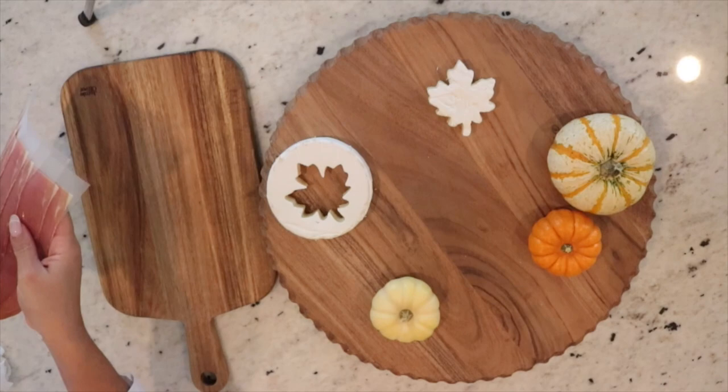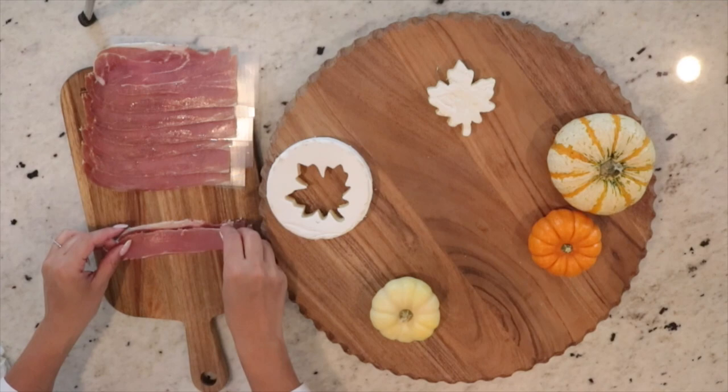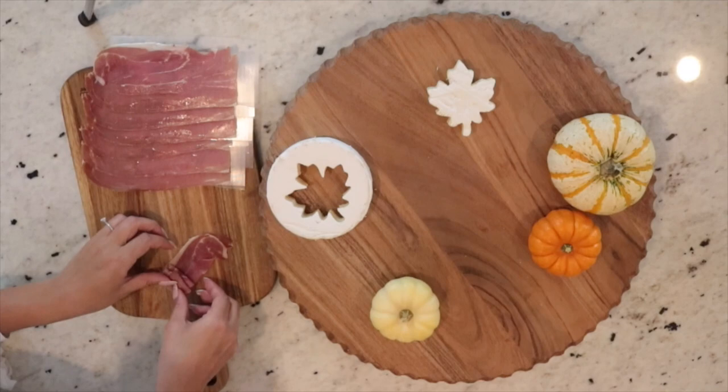Next, I'm going to start working on our prosciutto. So I'm going to grab a slice and fold it in half. And then you're just going to fold it back and forth almost until it looks like a ribbon. And you'll want to pinch it on the very bottom, allowing the ribbon part to be on the top.